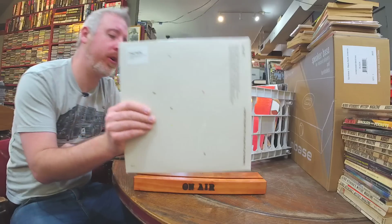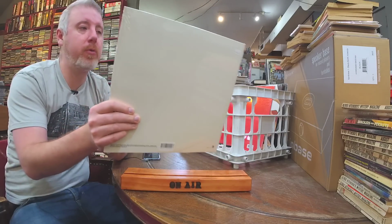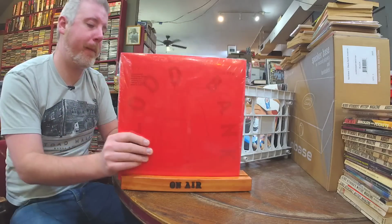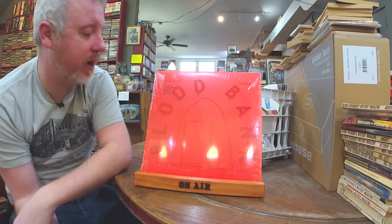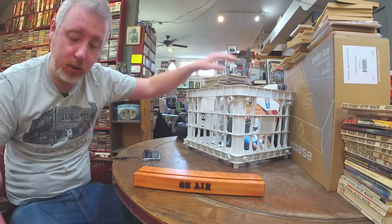1975, A Brief Inquiry into Online Relationships, $40. 2 LP set. Heavy weight, 180 gram. All right, how about Blood Bank, the reissue of Bon Iver, a limited edition, anniversary edition. Blood Bank includes live versions of the album on red vinyl, $23.